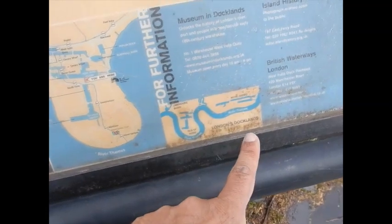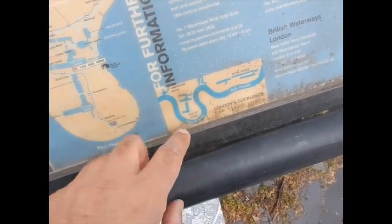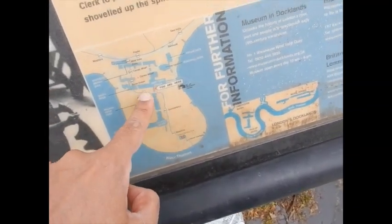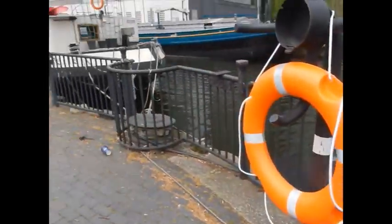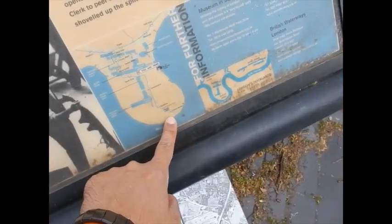Just a quickie, so here's a map of East London, that's Newham, and this is the Isle of Dogs, Tower Hamlets. So this section here, we are here in the middle of the docks. That is West India Docks going east and west there. And this intersection is Cross Harbour coming down here. So we're going to go down here and head back towards Greenwich.